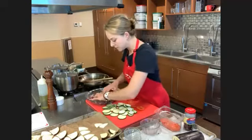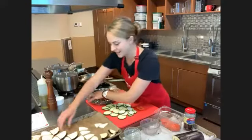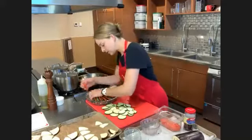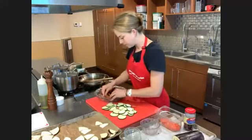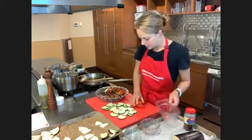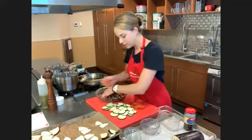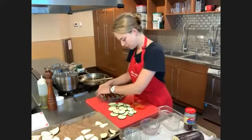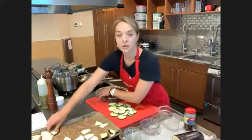So this does come together pretty quickly once you know where everything is. And here we go. And that's it. So we're gonna pop this into the oven. Need some more tomatoes. I have some more sliced up here. And this is gonna be it. So again, this will bake for about 35 to 40 minutes.